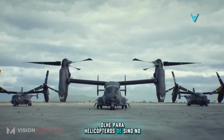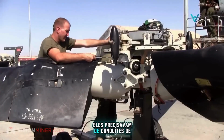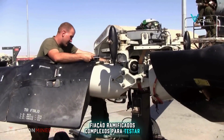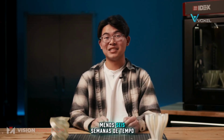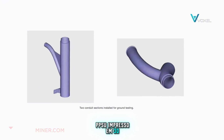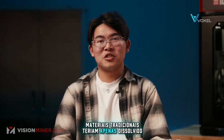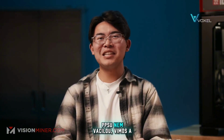Look at Bell helicopters in the V-22 Osprey. During a technical upgrade, they needed complex branching wiring conduits for testing. Traditionally, these would have been made out of cast aluminum, a process that would take at least 6 weeks of lead time. And instead, they used 3D printed PPSU and printed the entire set of 42 conduits in just 2.5 days. These parts were installed inside the aircraft, exposed to constant vibration, hydraulic fluids, and fuel. Traditional materials would have just dissolved or snapped. PPSU didn't even flinch.